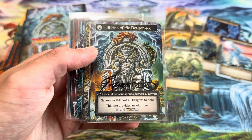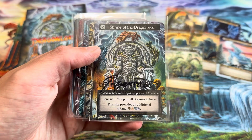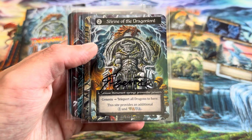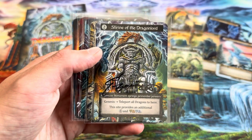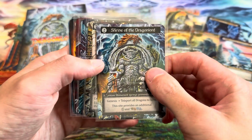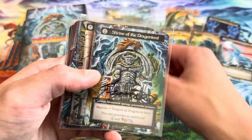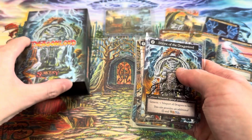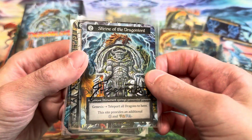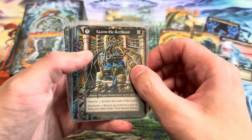Its Genesis ability is to teleport all dragons to here, and this site provides an additional 1 colorless and all 4 thresholds: earth, fire, water, and air. Current market price on TCGplayer for the non-foil Shrine of the Dragonlord is $56.40. So if you're able to get a sealed box from Team Covenant or Eric's Curiosa, the Shrine of the Dragonlord pays for the box, and everything else, including the foil, is just bonus with that card for $56.40.